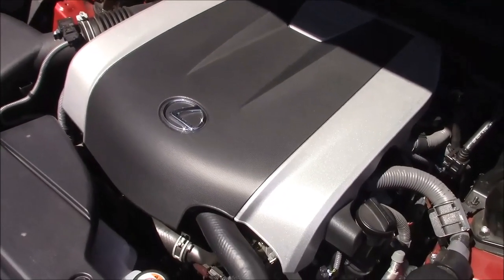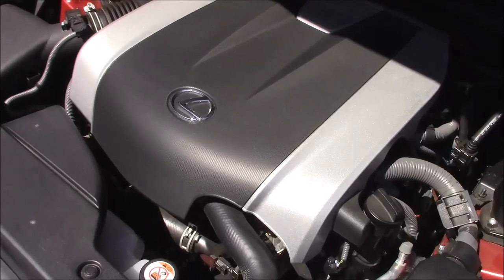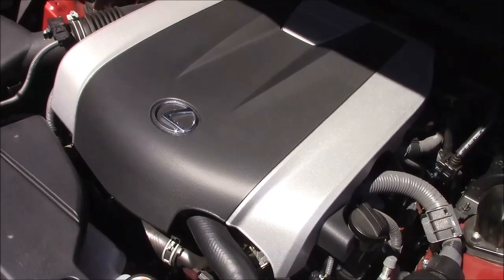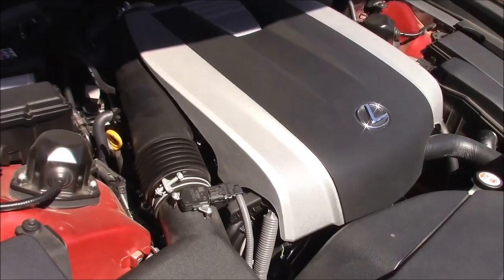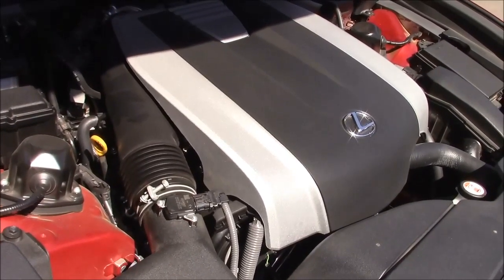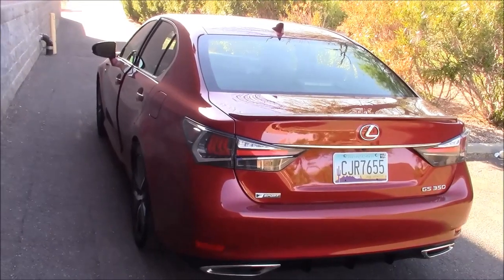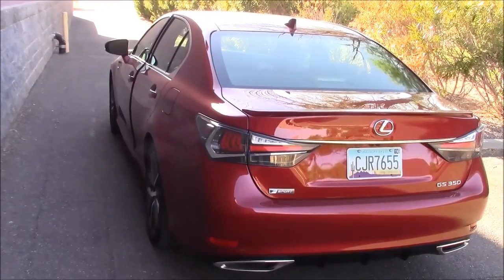Other engines in the GS line include a base 2 liter turbo putting out 241 horsepower, a 338 horsepower hybrid, and a monster V8 with 467 horsepower. I was supposed to get the 467 horse V8, but some little millennial wrecked it, so they sent this one instead. It's a Lexus, so I'm not complaining. All-wheel drive is great if you live where it snows, but with a temperature of 109 degrees, I don't think we're going to see any snow around here.